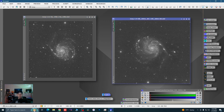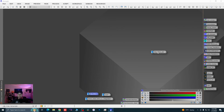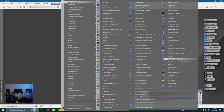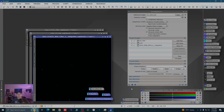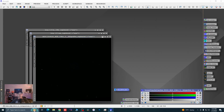We're going to use O3 as our gauge image. Let's minimize them all here, hit all processes, and go down to star alignment. We're going to take our O3 and put it as our reference image. We're going to grab the Ha, the luminance, and the RGB, drag them into the tray and hit the global button. Okay, so we've got them all aligned. These right here we can go ahead and delete. Delete selected icons, yes, and we can shut down star alignment.